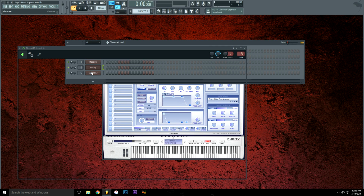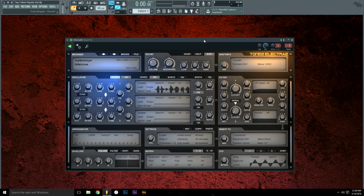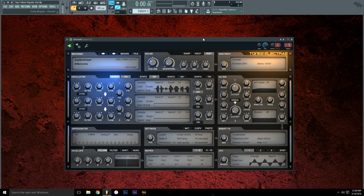And last but not least, this isn't really a surprise as well. In the last year or so, Electra X has become one of the most popular plugins in my own personal opinion. Whether it was trap or dubstep, I obviously see it more in trap because Metro Boomin, Zaytoven, TM88, all those guys are using it, and people all look up to them, so of course they're gonna want to get the same VSTs they're using. This isn't the only VST they use. They use a broad selection of VSTs, but I won't get into that. This is just one of those where it has a lot of really dope sounds.